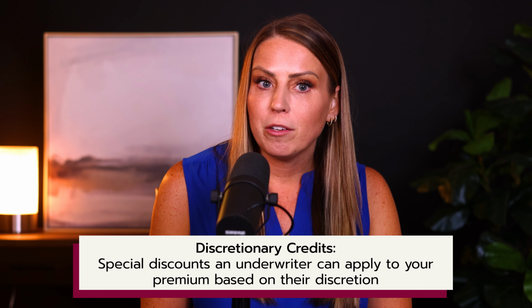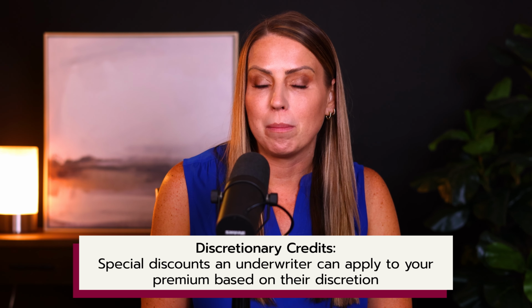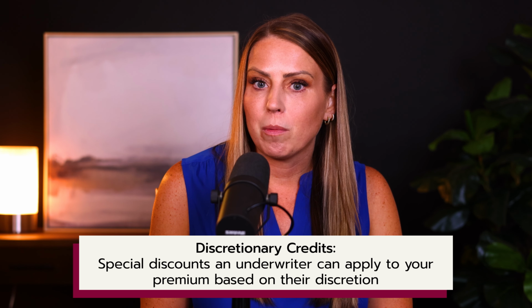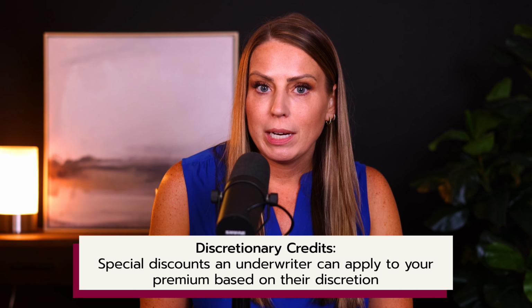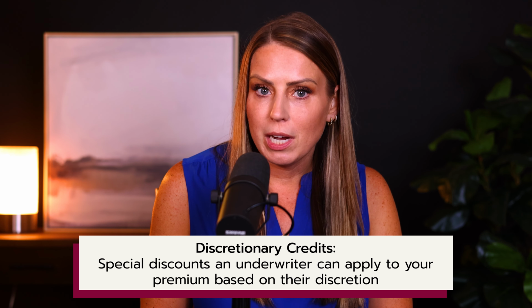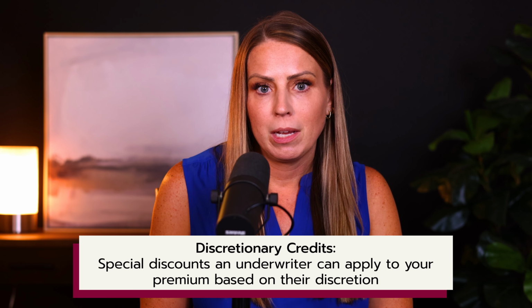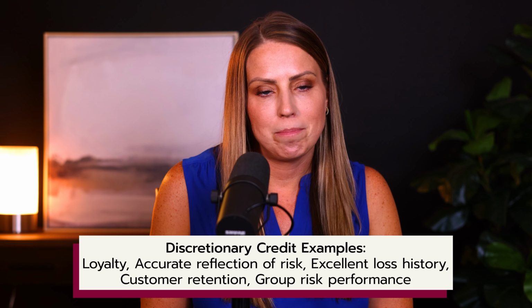Discretionary credits, on the other hand, are special discounts that an underwriter can apply to your premium based on their discretion. There are still parameters around how much credit they can apply, but with discretionary credits, an underwriter can reduce a doctor's premium when they feel that the risk deserves a lower rate.